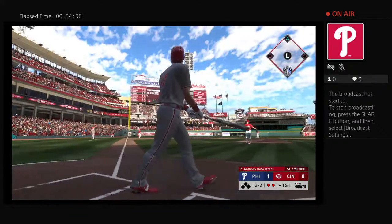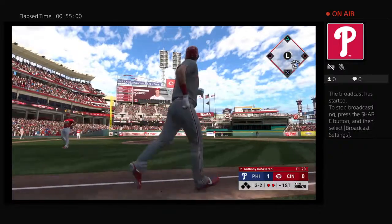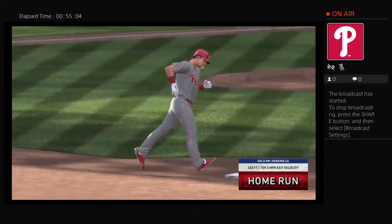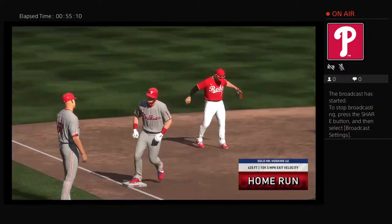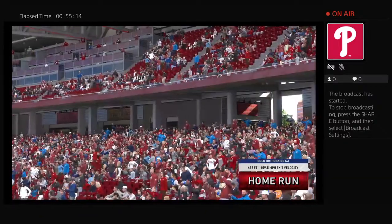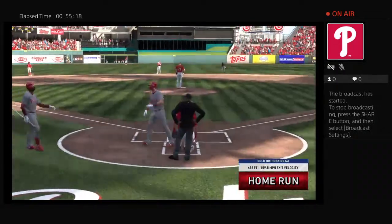The swing by Hoskins, and this is driven to deep left. Into the upper deck and gone. Rhys Hoskins with a solo shot. 6th home run on the season for him as the Phillies have taken a 2-0 lead.